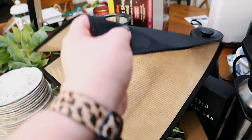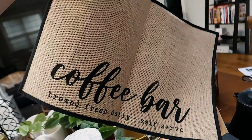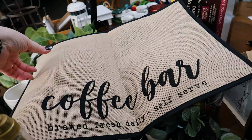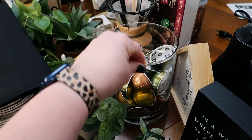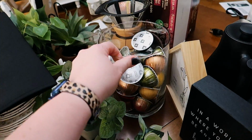And then I got this mat. This was specifically a coffee bar mat, and I just thought it would be neat to have something on there that could catch any drips to save the surface of the top. And then this is just a vase that I have in my stash, and I just filled this up with a bunch of my Nespresso pods.